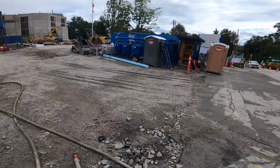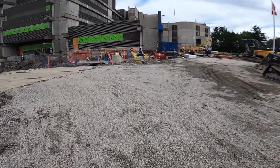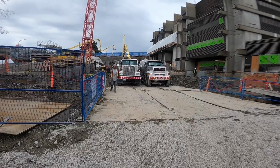This is so much nicer now. They put this material down and they extended out the road plates here. This is the way it should have been done the first time. It's okay though, we got there. It's good.